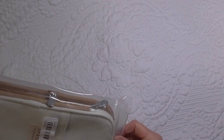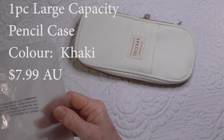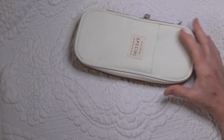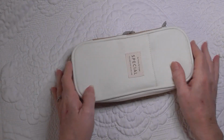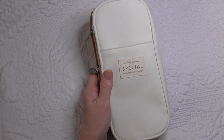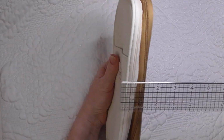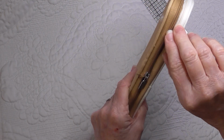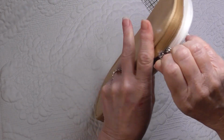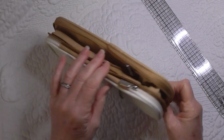The second thing I asked for is this pencil case. And this is in, it's called a khaki colour. It's got, I would say, shades of beige, you know, in that colour. It has a pocket on the front there. It measures 9 inches by 4 inches. When it's closed, it measures probably approximately 1 1/4 inches. But the beauty about this pencil case is that you can undo the zipper and it actually extends out, giving you much more room inside. So let's open it up.